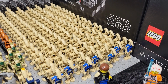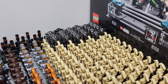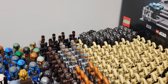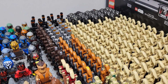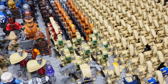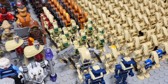First, we start off with the pilots, and then we have over 100 B1 battle droids, and then over 20 super battle droids, 20 assassin droids of the silver and black, about 15 of the rocket droids with 2 of the commanders, and then we also do have about 8 of the forest droids. Then we do have a commander droid, and then General Grievous's personal helper.